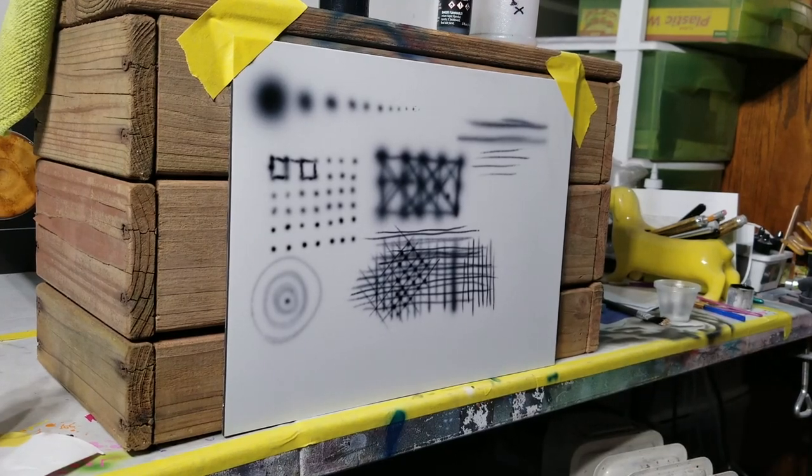Doesn't that look pretty? That might make a cool... Hold on, let me show you this. Look at that pattern. That's pretty sick. That would make a cool look on a tumbler. I kind of like that.